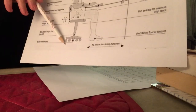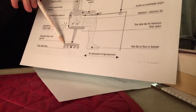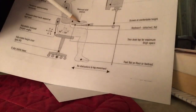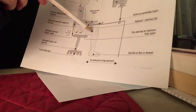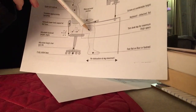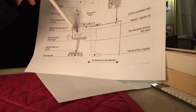5-point stable base. This just shows how sturdy the chair is if you have a lot of supports. Then we have your balanced wrist position. The angle from your torso that your legs go out should be approximately between 90 and 100 degrees. Okay.